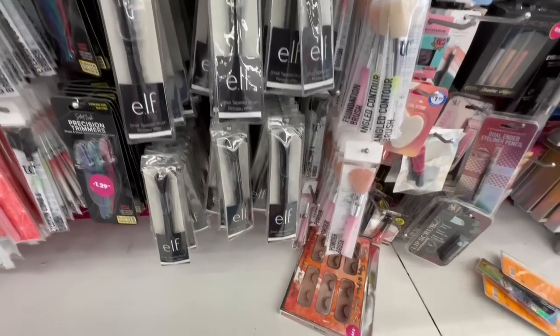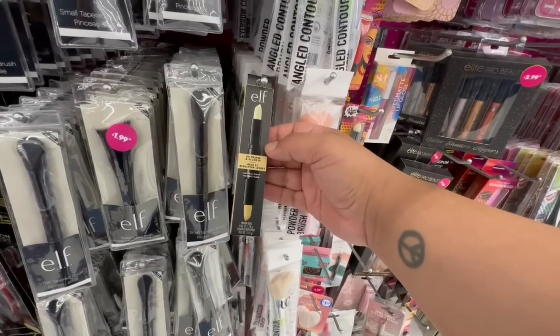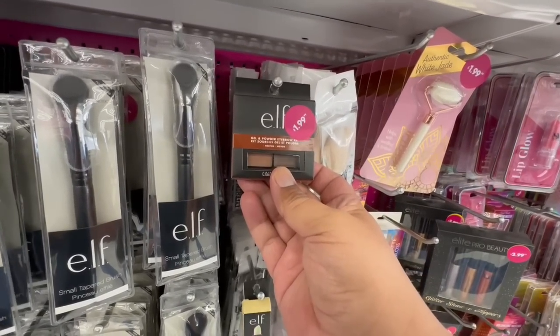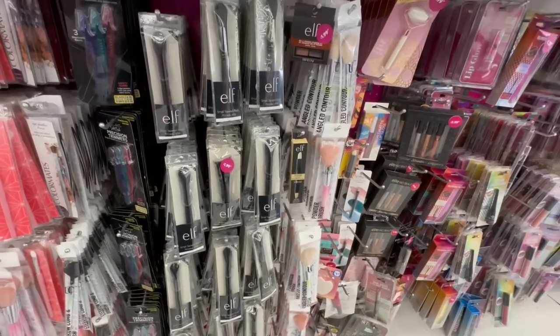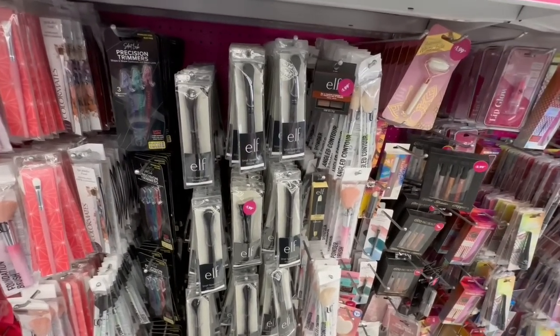And I think these are all the same, but they also do have this one, which is the lip primer, and they have the little gel and powder eyeshadow kit, and these are $1.99. So how exciting. Very nice to see e.l.f. is still out there, so keep your eyes peeled to find them at your local store.